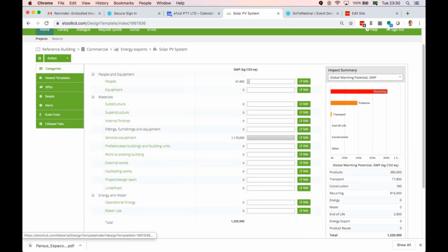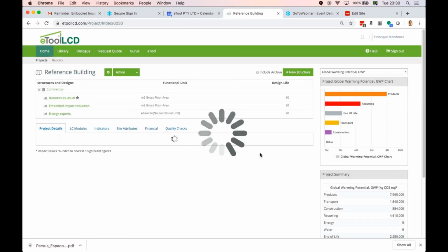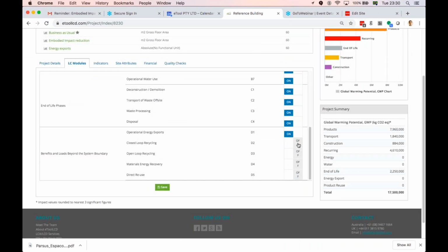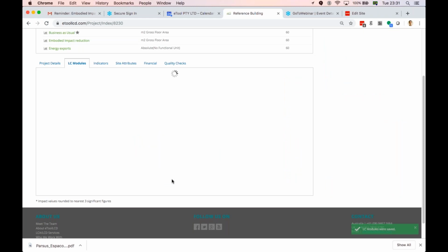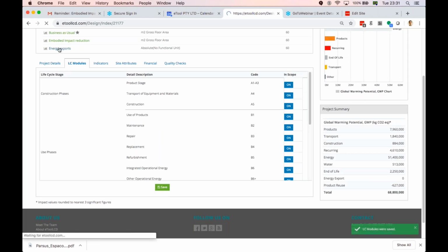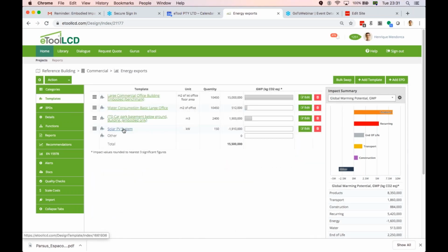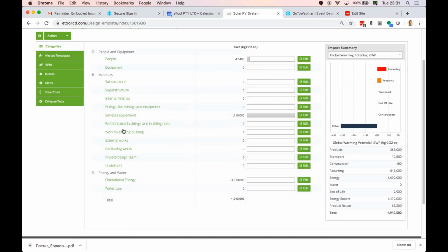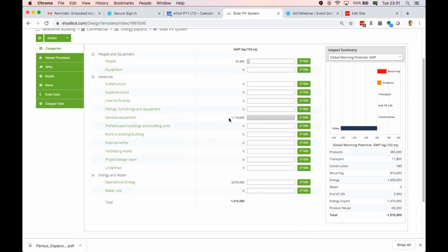So when you look at the overall operational lifecycle modules, we can look at the integration of energy exports. I'll turn on the Z module as well. So looking at a PV system on its own, this is a 150 kilowatt PV system, so quite a large system for a commercial project. And you can see this template would take into account the embodied impacts of the system itself. So you have the inverter, the panels, the installation, and the replacement over time, over 60 years. So it's the red recurring impacts, the replacement, and the orange product impact is the initial installation.